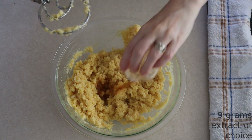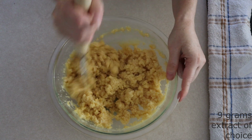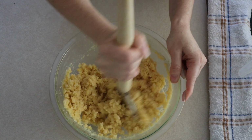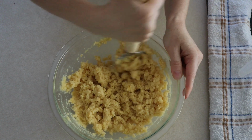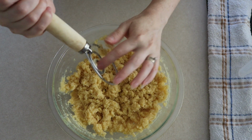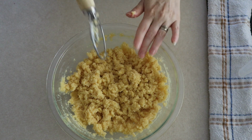Add 9 grams or around 2 teaspoons of vanilla extract, or the extract of your choice, whatever flavor you want your cookie cake to be. That would be the extract flavor that you would add. You can also adjust this more or less depending on how dominant of a flavor you want in your cookie cake. Stir everything all together until everything is fully combined and you have a soft, moist dough that has formed.